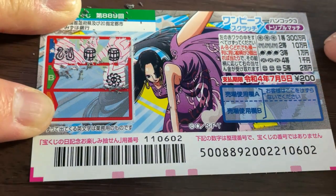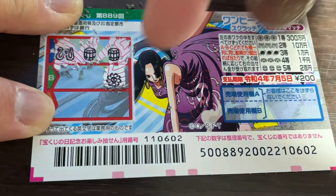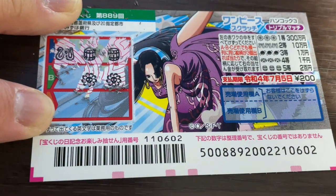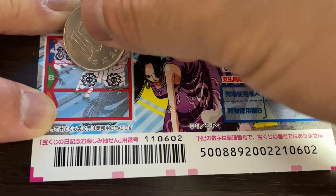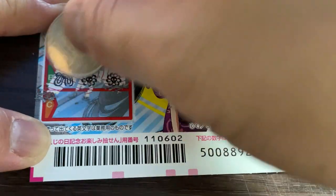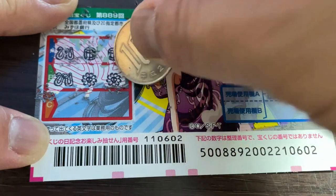A flower. That is Ito. 300万 yen, if I find two more. You're right. Two flowers. Come on, surprise me. Give me one more flower. Damn. Nah. No matches.